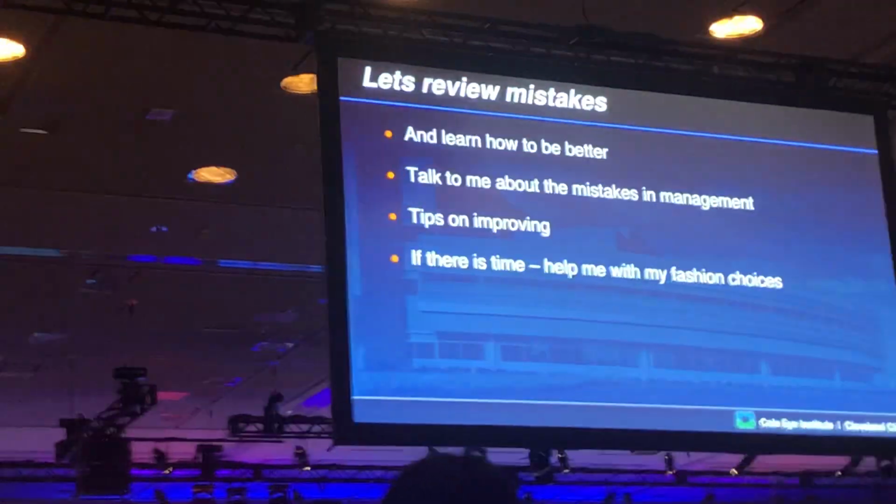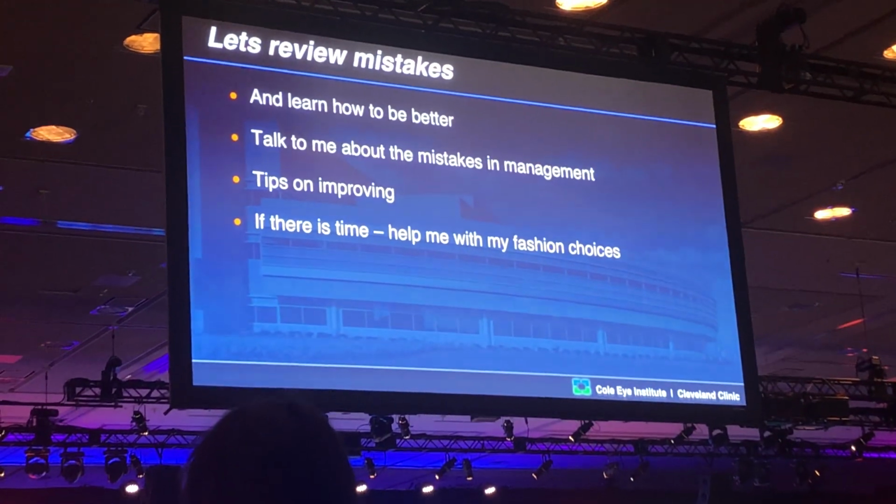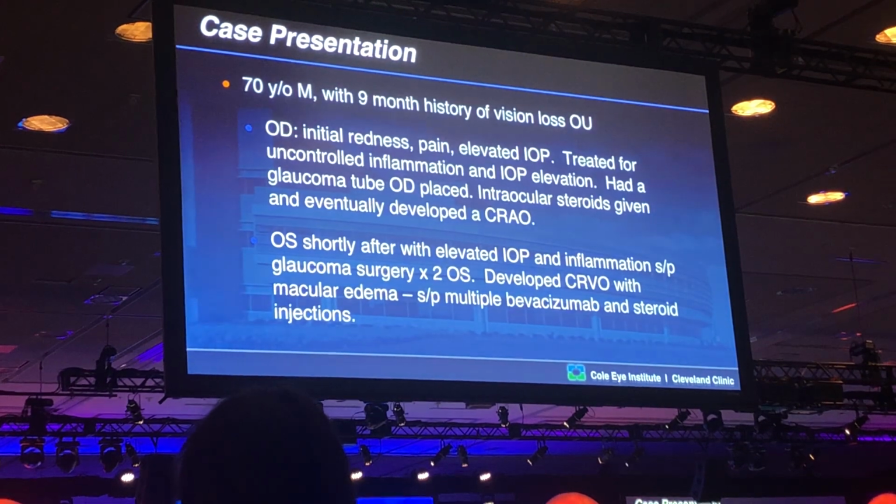Here so we can all learn how to be better and to talk about tips on improving and maybe some fashion choices. So let's start with the first case.